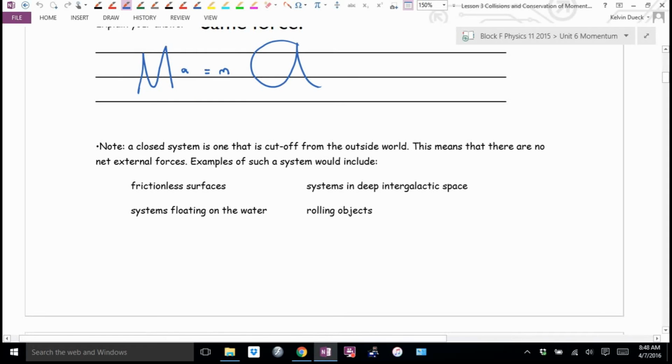I need to give you a terminology. A closed system is one that's cut off from the outside world. What this really means, there's no net external forces. You're not still running your motor and revving it. There's not a rocket engine in the system. You don't have an outside source of energy.